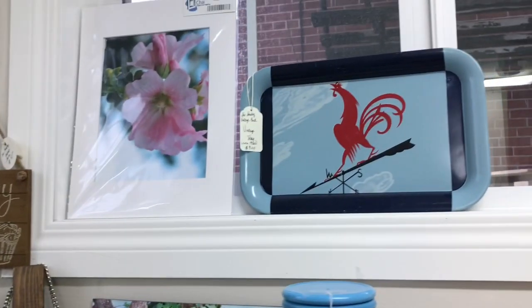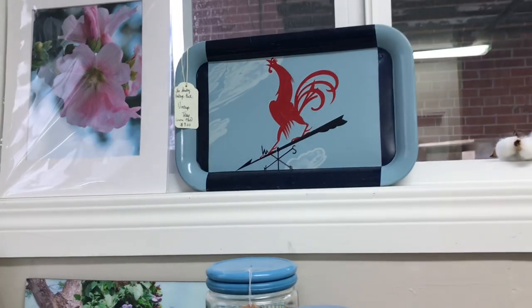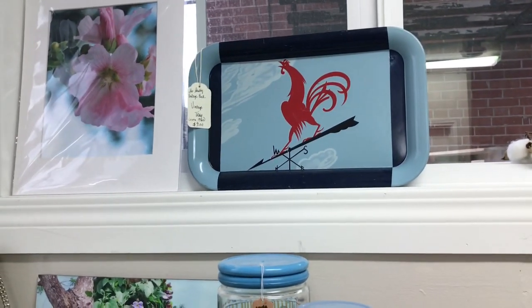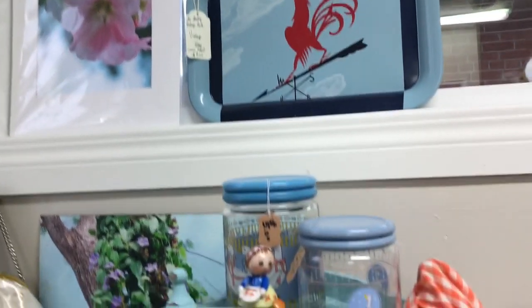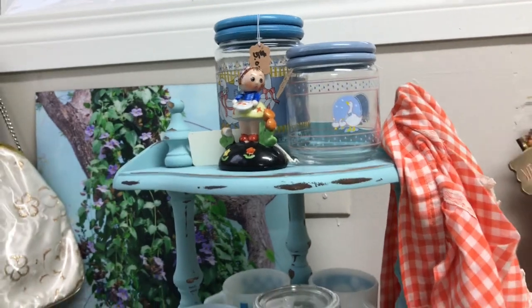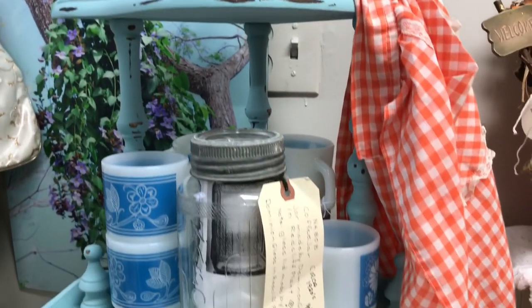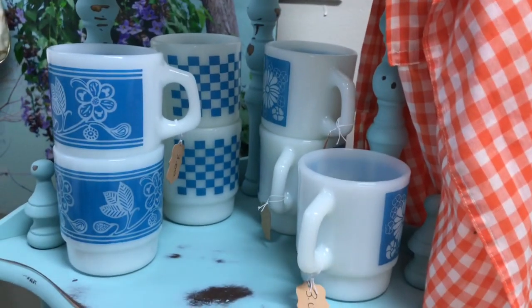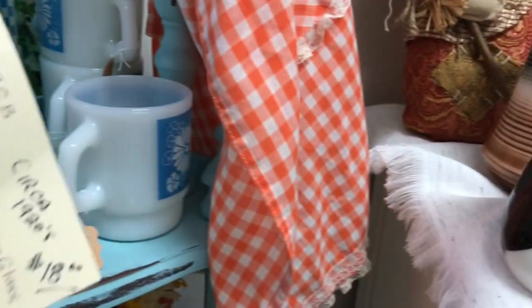So I got a sign, more of his beautiful pictures. And why is this tray still here, you guys? This is the coolest vintage tray, farmhouse, and it's still here. All right, so we can see I've got a couple more of those jars left. There's the coffee jar we were talking about, and I'm just going to move this out of the way. And you can kind of see I've got a whole bunch of these beautiful stackable vintage mugs. They are so cool, so retro.